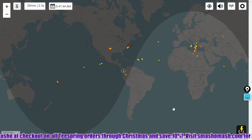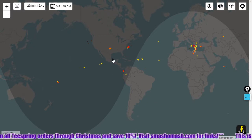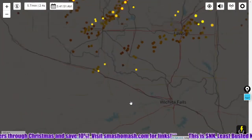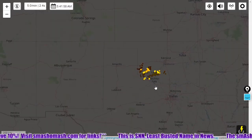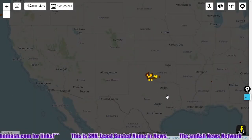Is there lightning striking? Well, indeed there is. Let's zoom in. Hey, Wichita Falls. Hey, Granite. I think it's calmed down. I don't see any fresh strikes coming in.